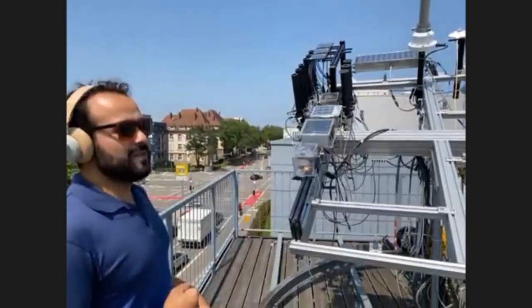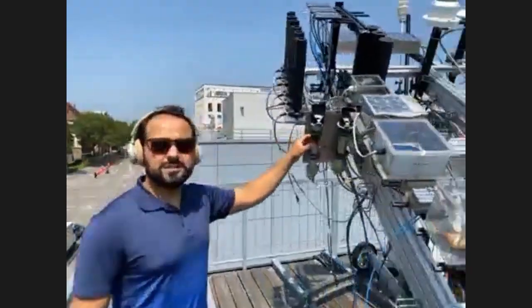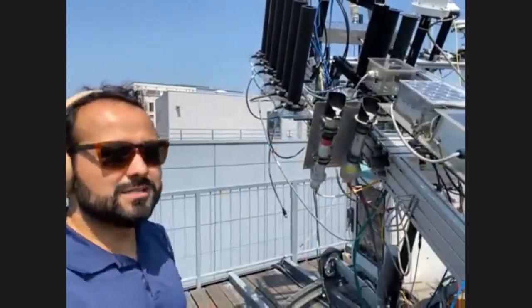Very important, I skipped that one, but it's just as important. If we come here, we can see the pyrheliometers that we use to measure the direct irradiance broadband.